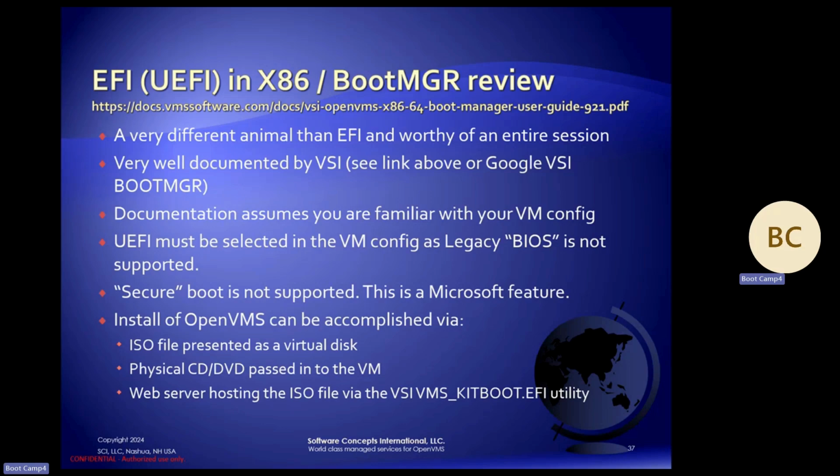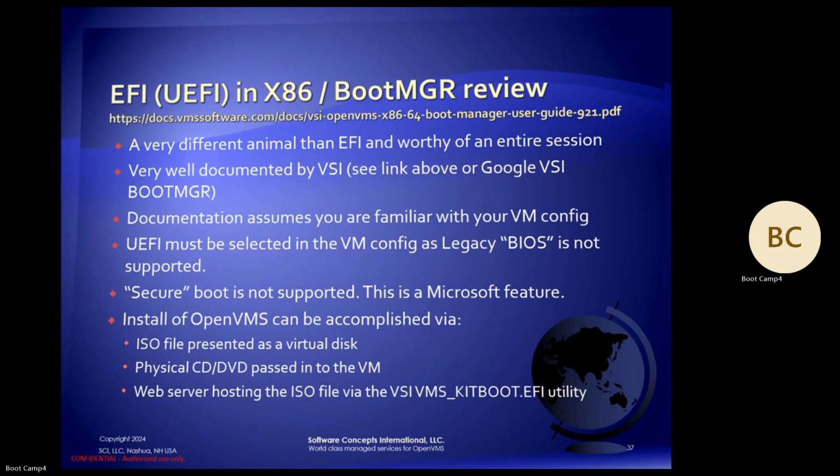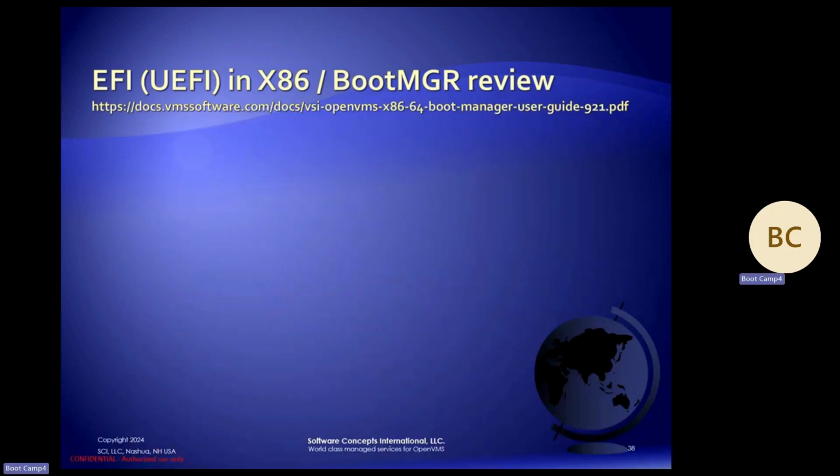Right. Also, now I have not done this. Has anybody done this? You can actually build up, or if you have a web server, just stick that in a directory. And you can run the VMS kit boot utility out of the EFI shell in the x86 world, and it will read in the ISO installation file from the web server. I imagine the initial reading is pretty slow, but once you've got it, should be pretty quick. It's not like the old Integrity server network boots.